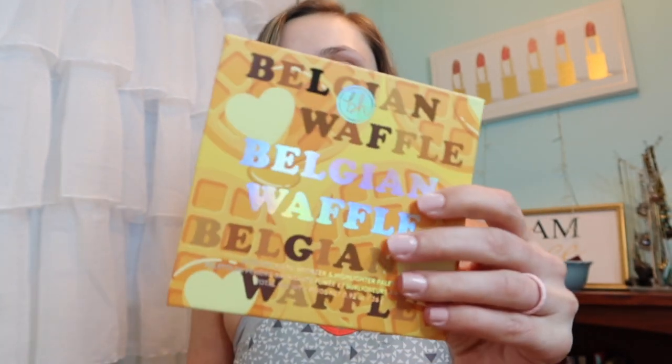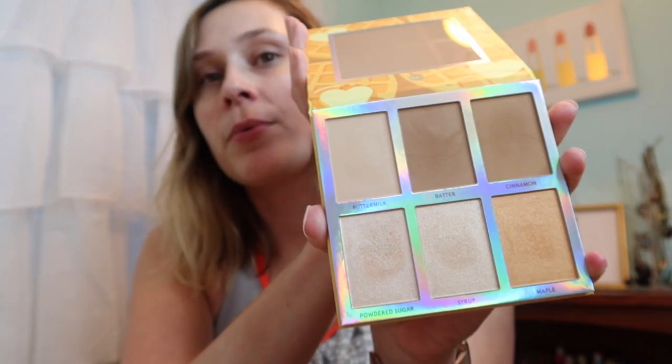We'll put it back so we can play with something else, but this is the BH Cosmetics Weekend Vibes Belgian Waffle palette. This is the palette of the month. Bronzers and highlighters. Been using it every time I wear makeup, and I absolutely love it.